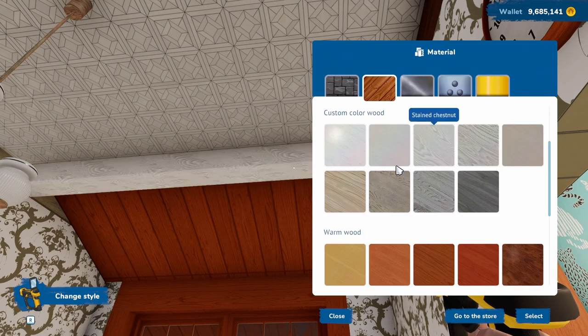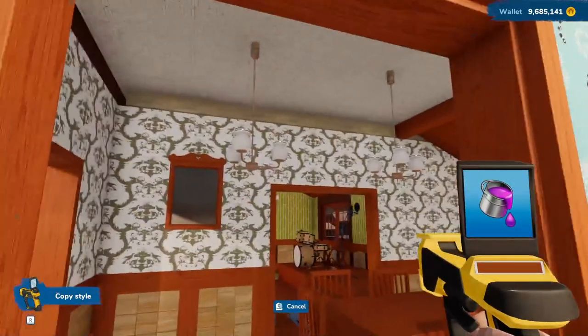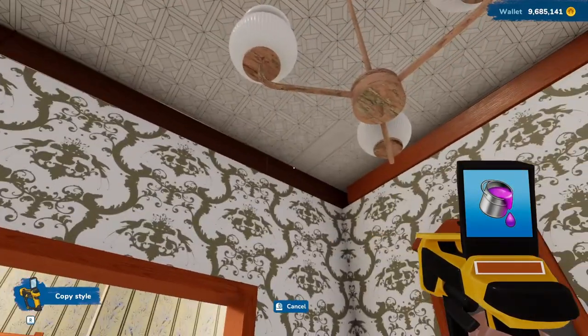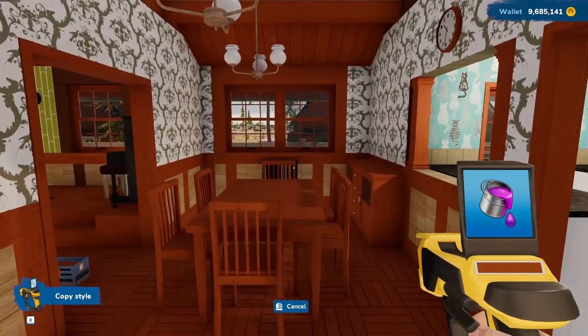Let's be consistent, folks. I think the mahogany looks rather nice, actually. And it's funny because it's not normally what I would choose. Why can't I? I don't know. Who cares? We'll make the match. I think it's looking nice in here, though. I think we're getting there.